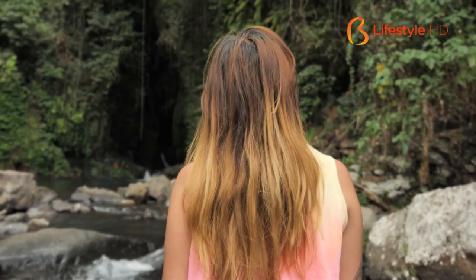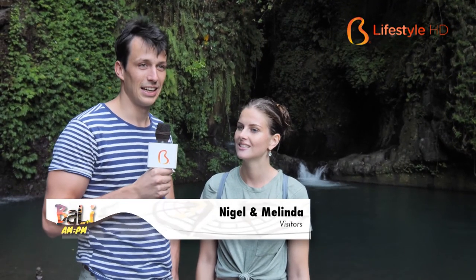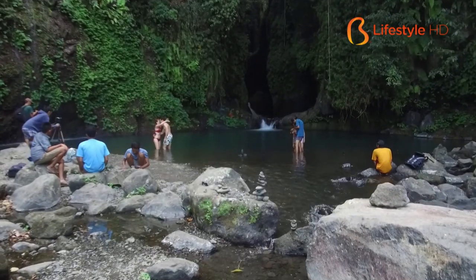We came here to this beautiful waterfall, Blue Lagoon. We find it very hard to find. But it's definitely worth it to come here.